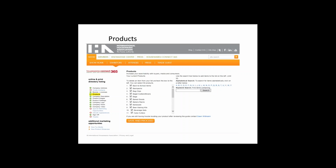The product description section here will allow you to categorize your product all the way down to any small subcategories. Now, if you're familiar with the way search engines work, every item that you put in your product listing here is searchable through our search engine on this website.